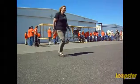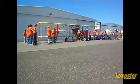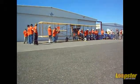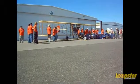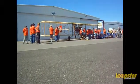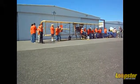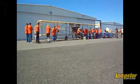And then it sat and sat and sat in the back of a hangar until about a year ago we got a grant here at WAM to restore the aircraft, and all these guys jumped right in. I wanted to name a few of them that did a lot, and then I realized that it was really all of them. So it's been a neat project.